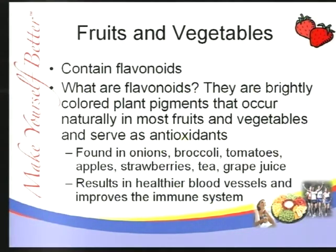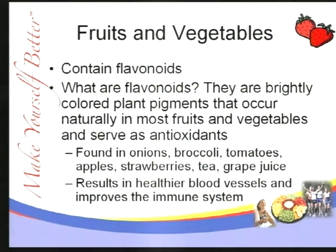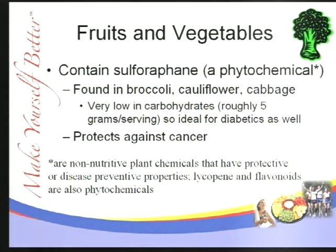Fruits and vegetables also contain flavonoids. And flavonoids, they are brightly colored plant pigments that occur naturally in most fruits and vegetables and serve as antioxidants. They're found in onions, broccoli, tomatoes, apples, strawberries. Tea is also shown here because it contains a lot of flavonoids and antioxidants, a very good thing to have in your diet, and grape juice. This results in healthier blood vessels and improves the immune system.